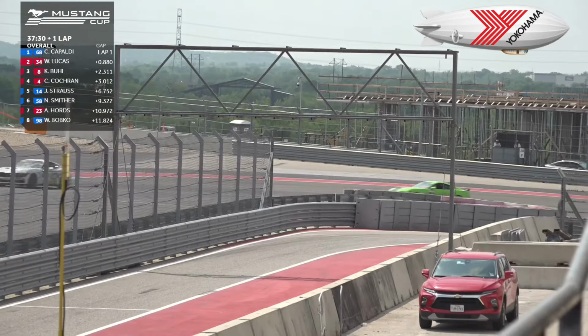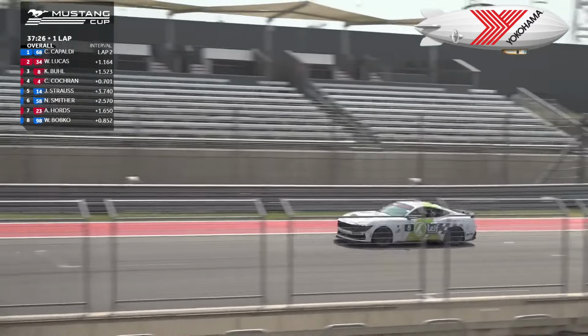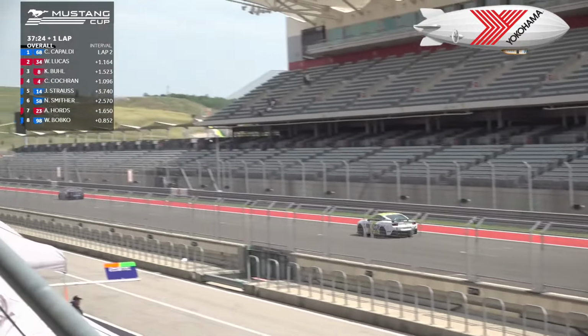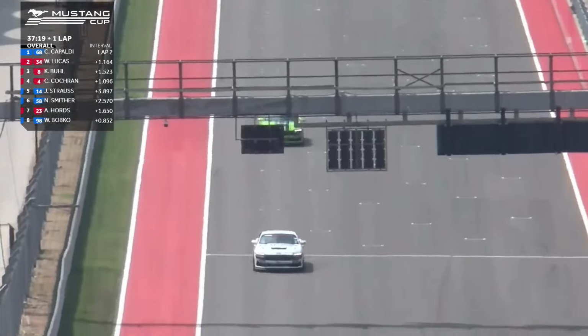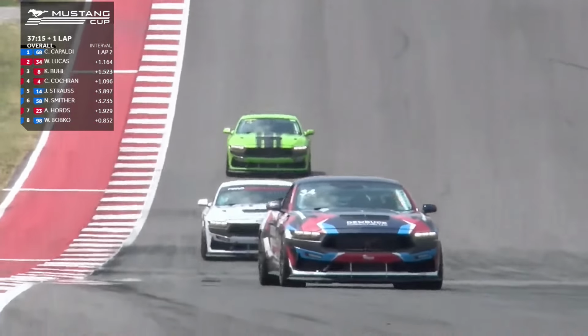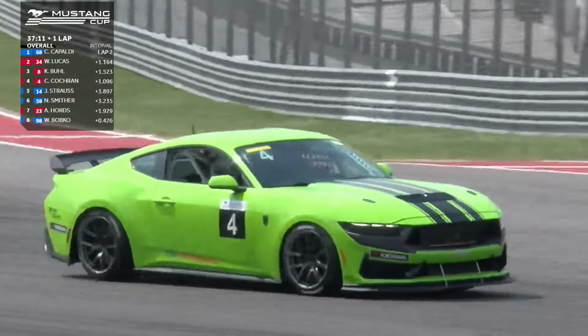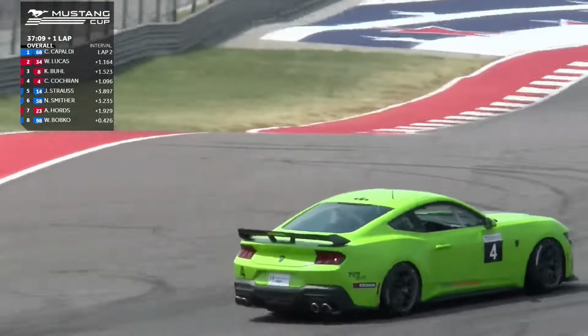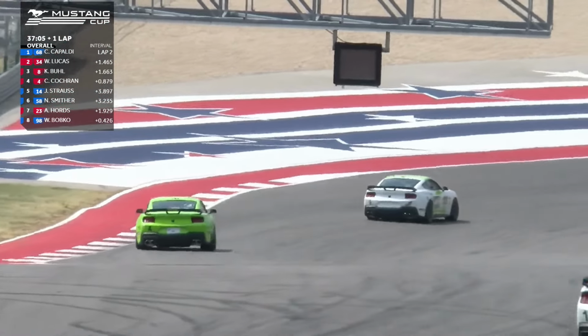Craig Capaldi is going to lead lap 1, of 40 minutes plus a lap for the drivers in this race. And as they cross the line, it does look like Lucas is still our leader in the Dark Horse category. Capaldi technically leading the Dark Horse Legends. And boy, he has a lot of space between himself and John Strauss, who's the next one down in the 14 car.